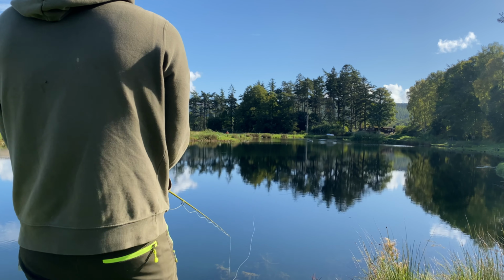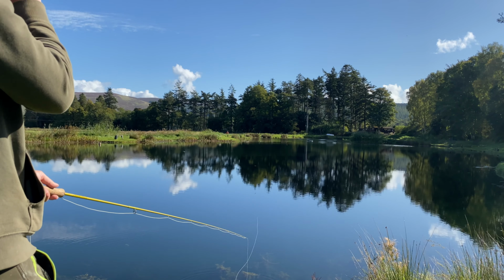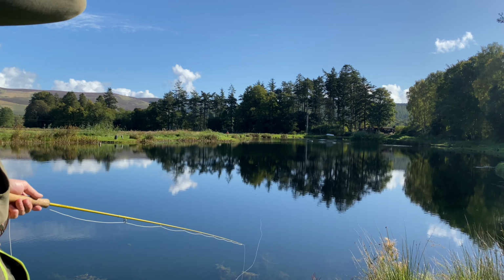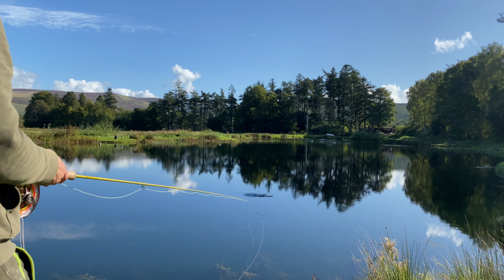So I know a lot of people don't like the bung, but this kind of day is perfect for it, and there's some days that the fish just want things static. I don't like to fish the bung all day. I mean, if I had, I think I would have caught many fish. I like to try and see if I can tempt them with some other method.